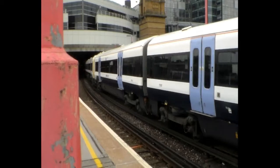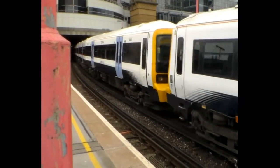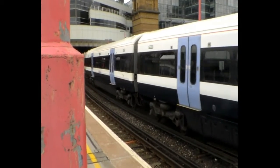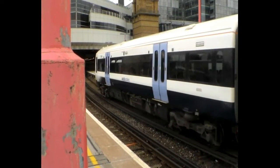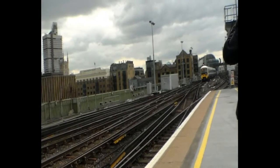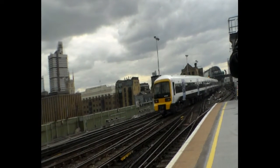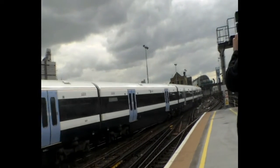It's take a friend time here at Charing Cross, Cannon Street. 465154. Oh no, it's in service. 465003, coming into terminate at Charing Cross, Cannon Street.